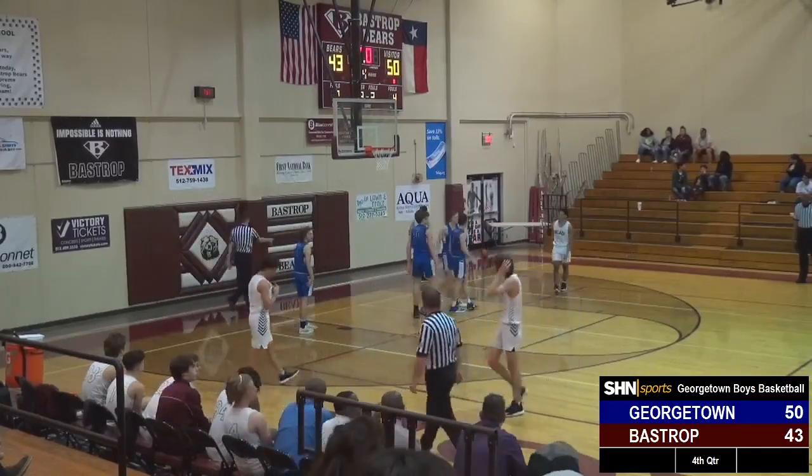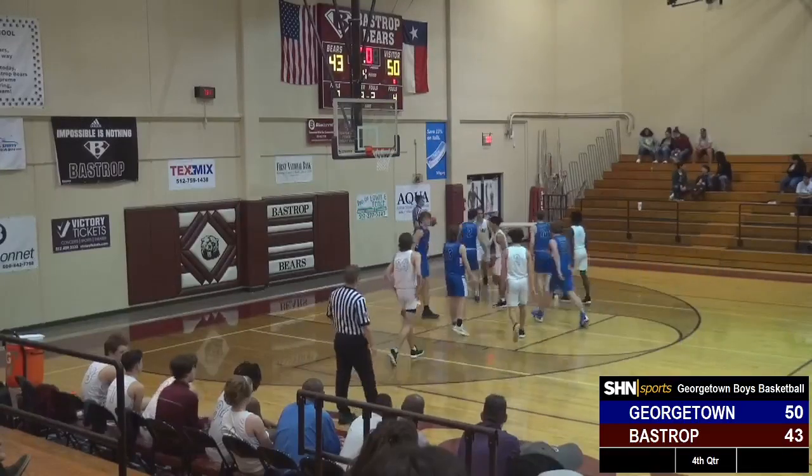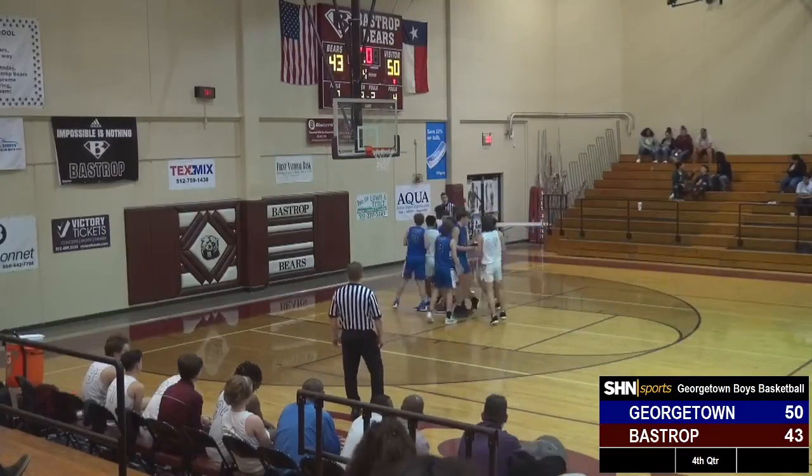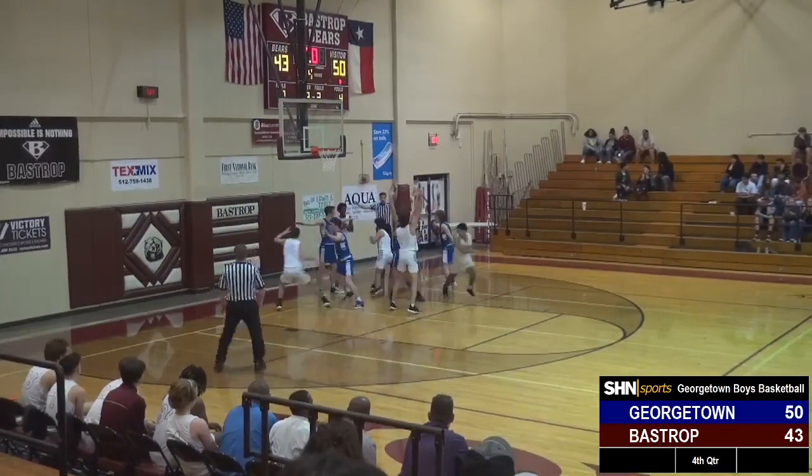Right wing, Albritton, he'll fire up a rainbow 3, air ball, and it'll be off of Lachlan. As the ball came up short, he went up for the rebound, but it goes off the leg of Lachlan out of bounds. Tough break there as the ball was short, well short by Albritton. 13 seconds left in the ball game. Eagles lead it by 7, 50-43.